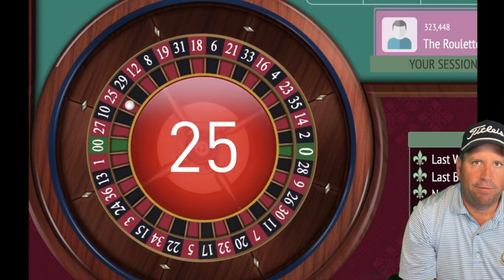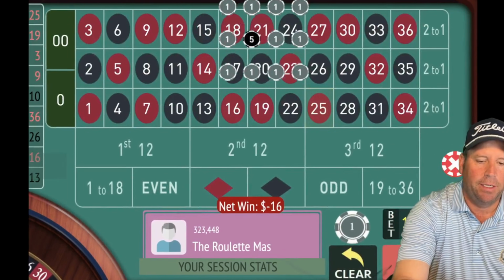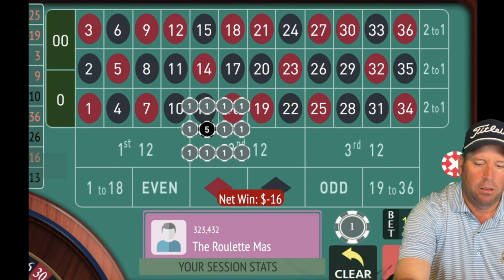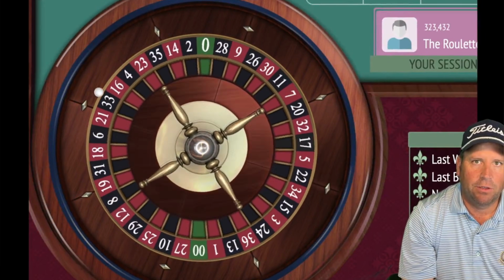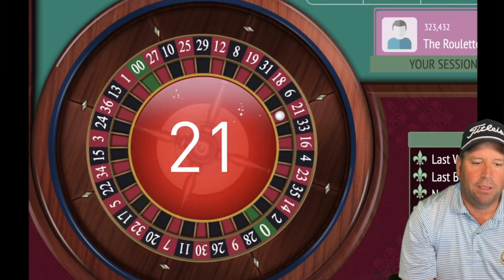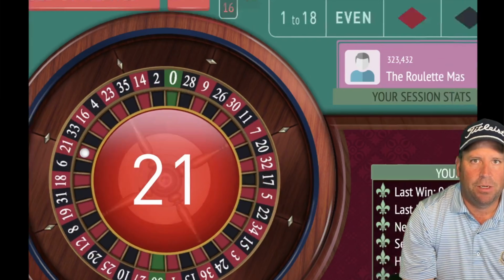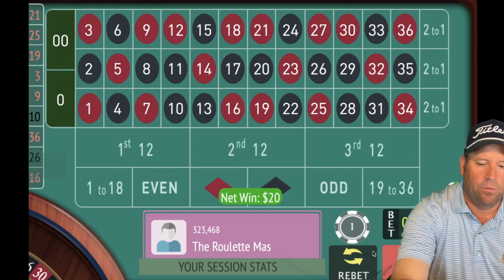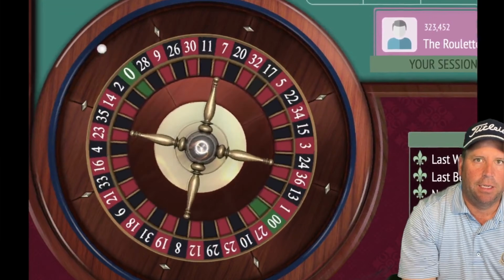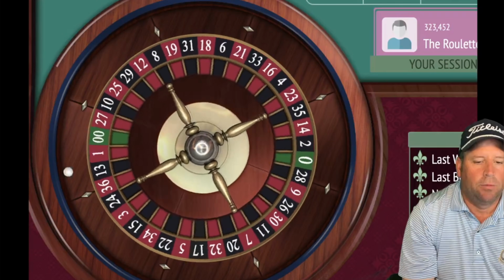Okay, that's a 25 red. That's a loss, so we'll repeat that and spin. Here we go. So you want to cash out after a streak of second 12s, or if you hit the 17, or whatever jackpot number you pick. There's a win. Okay. And we're up 559. Let's spin again. Here we go.